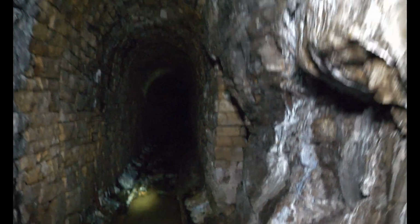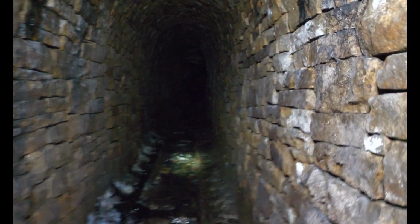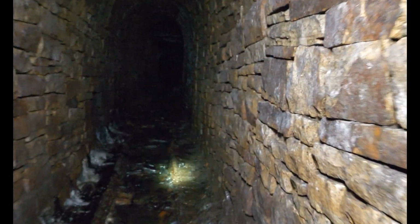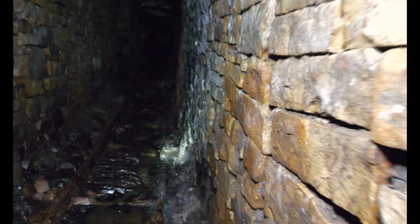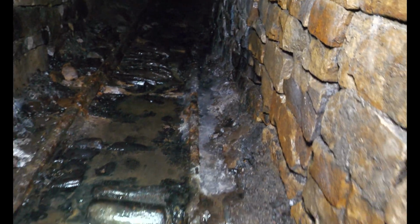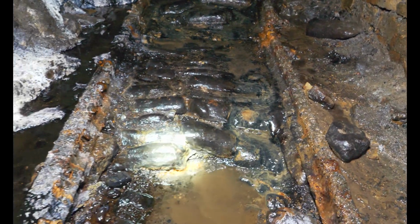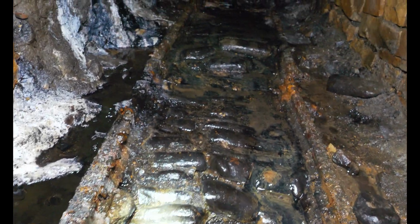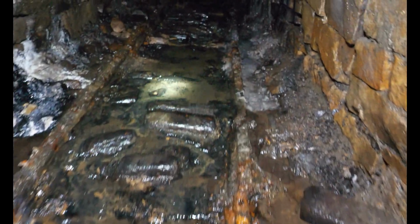We're back into some proper tunnel, some real tunnel. And the queer thing is here, look, I've seen this once before. If you look at the floor, see how it's cobbled between the rails? Go down low so you can see. Now I've seen that before in Bentley.